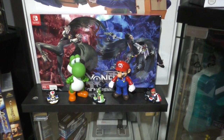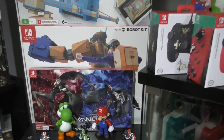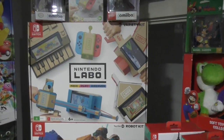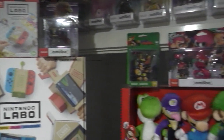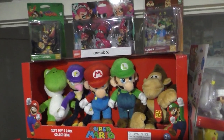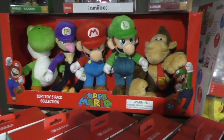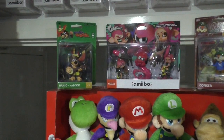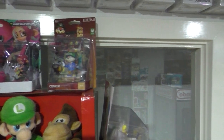Here I have a couple of figurines. I have my Bayonetta special edition, which is still sealed, haven't opened. My Nintendo Labo boxes, I haven't opened them really. A couple more amiibos. Some figurines. Sort of stuffed plushie special edition, never taken them out. I've had that since I was a kid though, which is pretty cool. My Banjo-Kazooie figurine. More Splatoon amiibo, and my Conker's Bad Fur Day Tokyu.